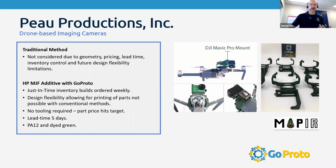In this case, the company is a drone-based imaging company. They design cameras that need to be affixed onto the drone to allow it to do different types of imaging than whatever comes stock on the drone. The part on the far right, that's 5 of them grouped together, are the 3D printed parts that we printed in multi-jet fusion. We finished by tumbling, and then we added a green dye to make the parts green.